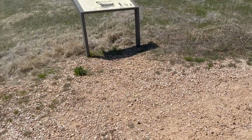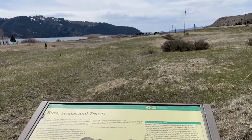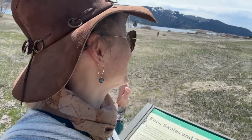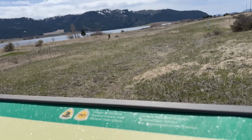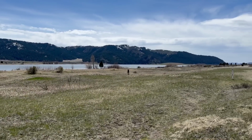We decided to stop here because apparently you can see old ruts, swales, and traces of the old wagon train that used to ride through here. Correction, wagon trains, because there were more than one wagon train that rode through this area. And if you know what you're looking for, you'll be able to spot them easily out there. Unfortunately, I'm looking and I don't see it. But who am I to argue with the Caribou Historical Society, the National Park Service, and the U.S. Department of the Interior? If they say they're here, they must be here somewhere.